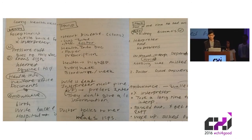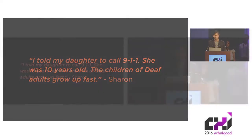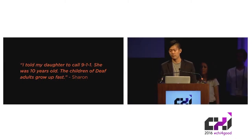Once we left our assumptions behind, we were able to see a real and serious problem that the deaf community faced: communicating in emergency situations. This is a quote from a deaf mother, Sharon, who we talked to. Sharon found herself in an emergency, signing to her 10-year-old daughter, who had to interpret over the phone between the police and her mother. Sharon's story made us realize how difficult it was for deaf people to contact emergency services.